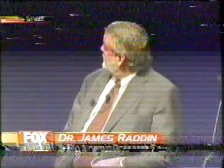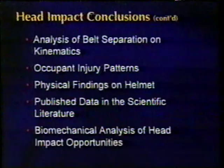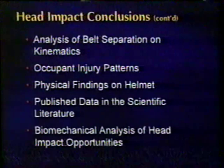We've analyzed the belt separation kinematics and how that allows a greater displacement. We've looked at the occupant injury patterns. I've shown you some of that, physical findings on the helmet, both from the CT scans and looking at it. The data in the scientific literature is consistent with impact causation to produce the ring fracture, and a biomechanical and kinematic analysis of the impact opportunities.